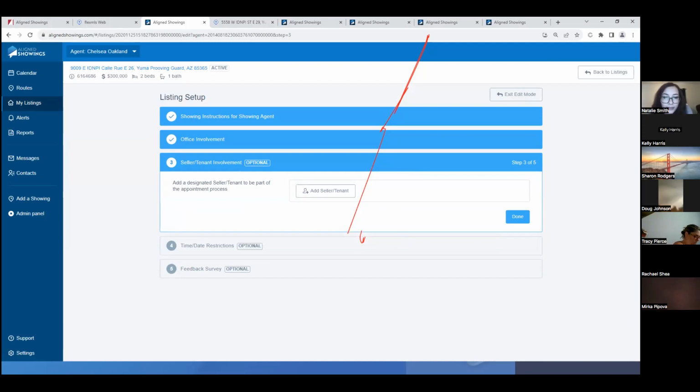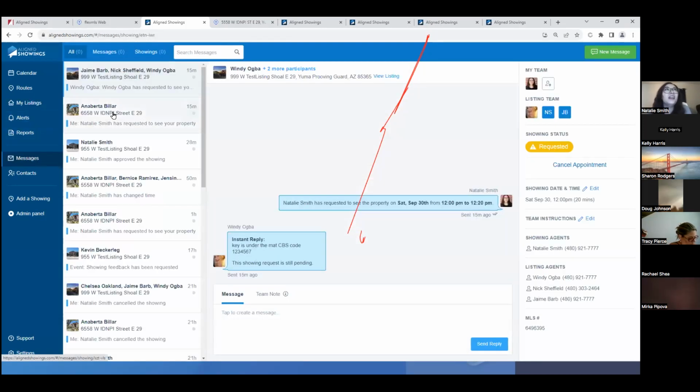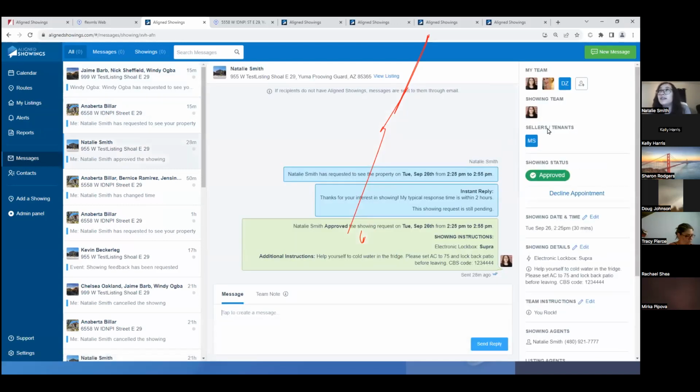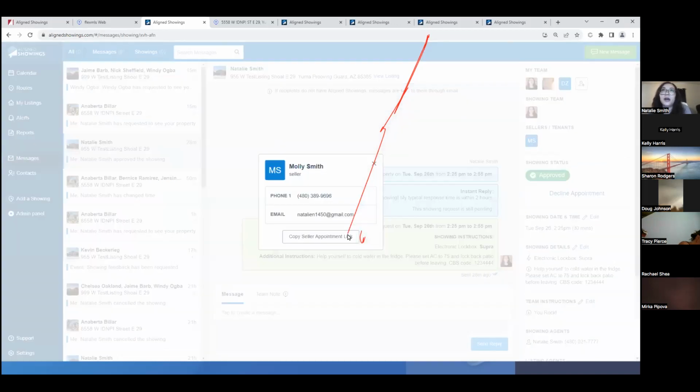What does it look like from the seller's perspective for receiving showing requests via text? Yes, so as far as what they receive in text form, I'm going to go back to my messages here and pull up an example that does have a seller or tenant. If I click on the contact option, there is this appointment link. It's just a link and it gets copied.